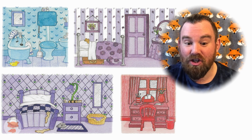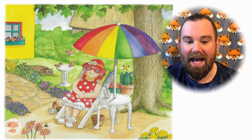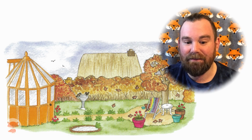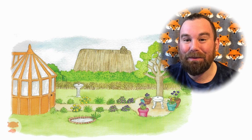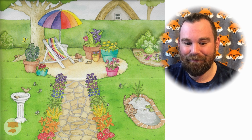Mrs. Rainbow is never happier than when relaxing in her garden. Here she is now, sitting in her favourite spot, enjoying a glass of cool lemonade. She loves the garden at all times of the year, with the reds, golds and browns of autumn, the silvers and white of winter, and the yellows, purples and greens of spring. But summer is Mrs. Rainbow's favourite season, and today her garden looks its best.